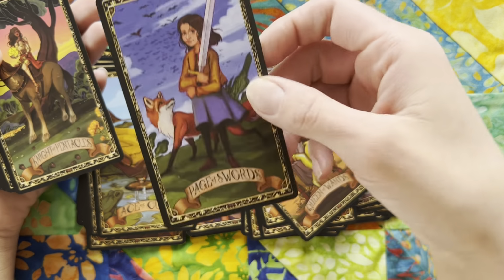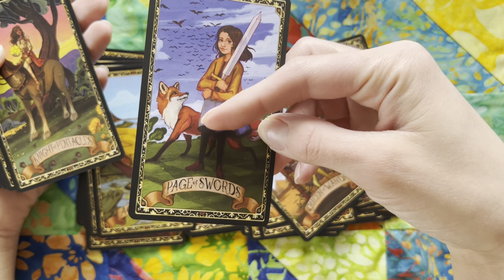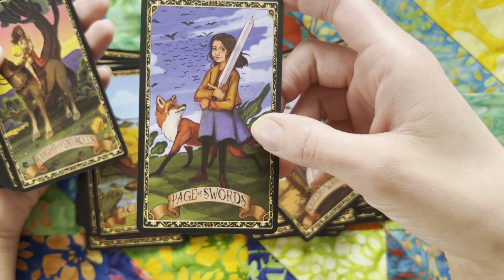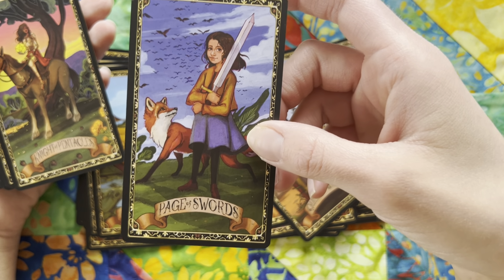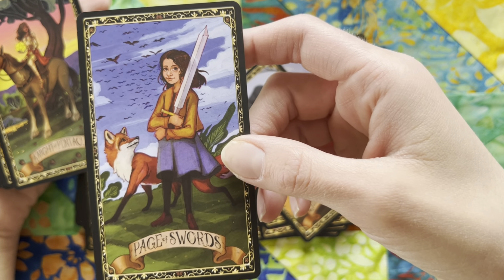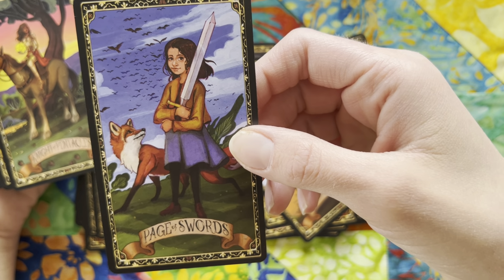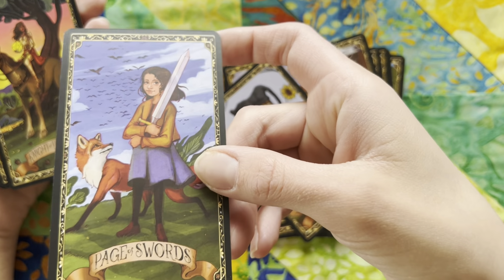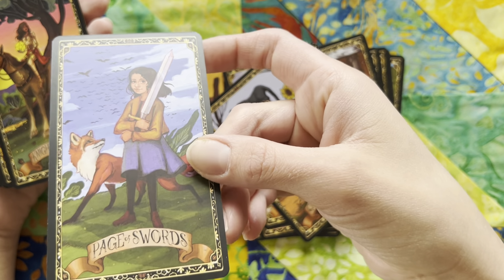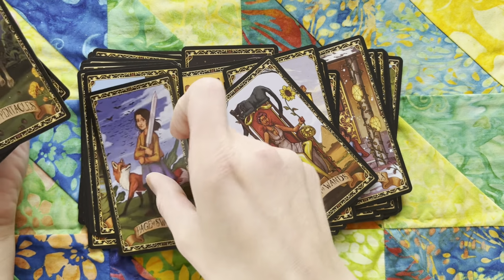And I like how this Page of Swords is depicted with the crows in the back to symbolize the air. I like this fox in the background because this card could be deceiving. It could be about spying. It could be about deception. And she looks so sweet and innocent, but there's that fox. And usually foxes are kind of deceiving. But also, the foxes could symbolize family. But they're both very intelligent. This card's a very intelligent card.